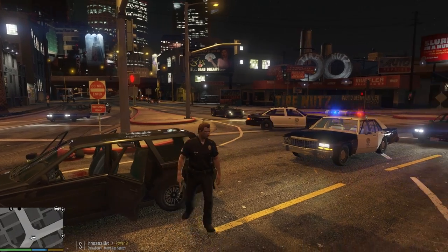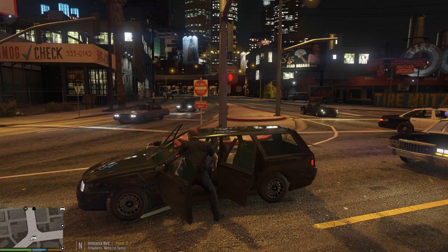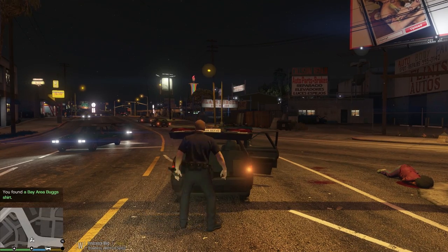I'm gonna try LSPDFR's close the roads. Everybody wants me to try that. I'll give it a shot. We'll see how well it does. A Bay Area bug shirt. Look at that. We got back here.